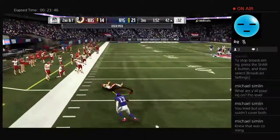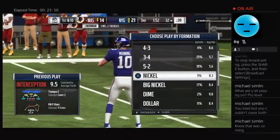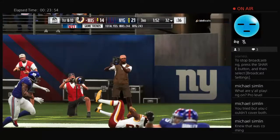Trying to get it to Beckham, and it's intercepted. Picked up by the all-pro corner, Josh Norman. And they are going to set up shop at the 32-yard line.